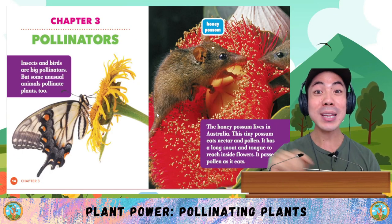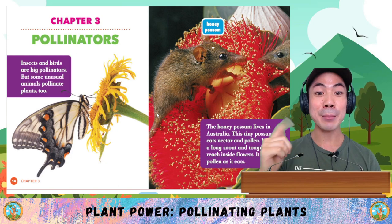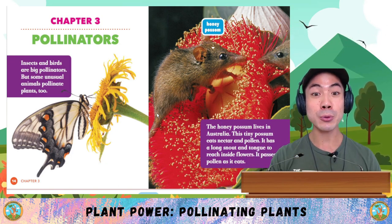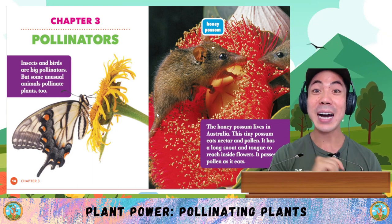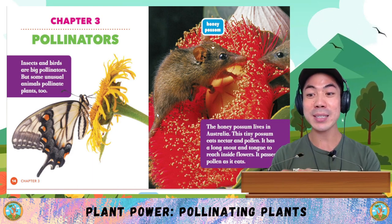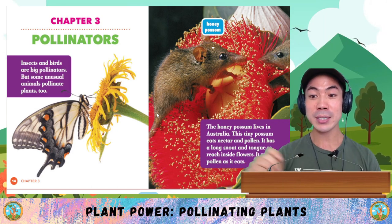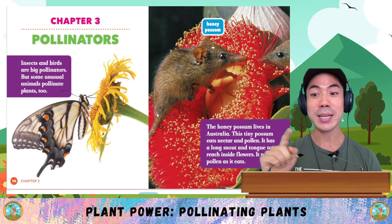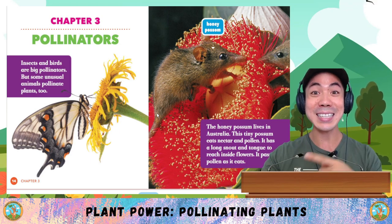Chapter 3, Pollinators. Insects and birds are big pollinators, but some unusual animals pollinate plants too. The honey possum lives in Australia. This tiny possum eats nectar and pollen. It has a long snout and tongue to reach inside flowers. It passes pollen as it eats.